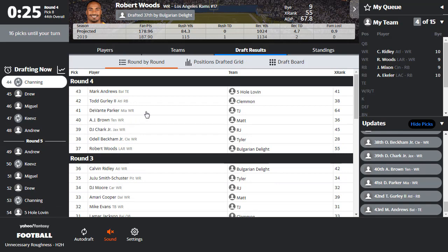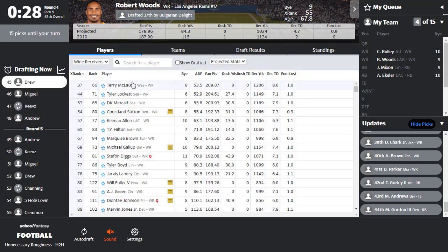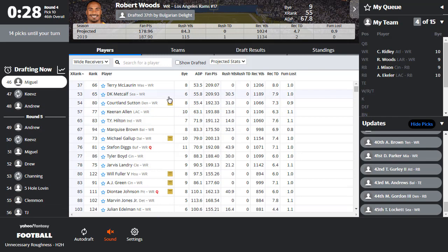Devante Parker, a little bit surprised to see him at this point in the 4th round, a little bit early for him considering some of the other names that are still there, primarily a Tyler Lockett, a Courtland Sutton. Keenan Allen is someone that I think people are sleeping on a lot, especially now with the injury to Mike Williams. Keenan Allen in PPR formats was being overlooked big time.